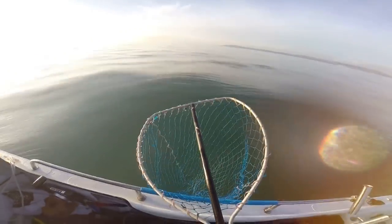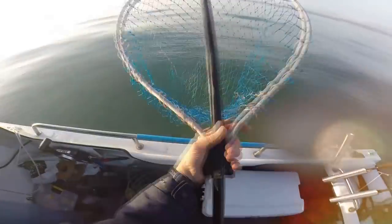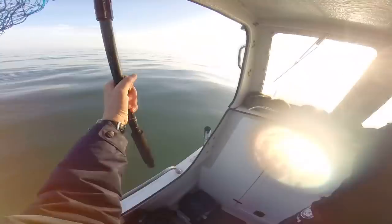Not good news, no. Stuck out here until someone could tow you in, I'm guessing. Especially if you've got a leg on the back of a boat or something like that, you can't get down to it. That's a good deed for the evening done.